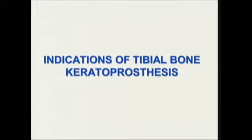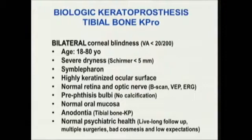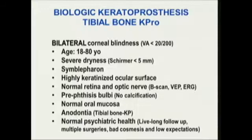What are the indications of the tibial bone keratoprosthesis? The tibial bone keratoprosthesis is indicated in adult patients with bilateral corneal blindness, in patients with severe blepharon, highly keratinized ocular surface. We make sure that the retina and the optic nerve are normal, but we can do this surgery in patients with phthisical eyes.